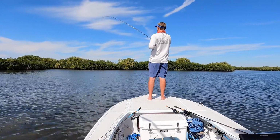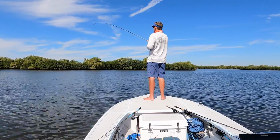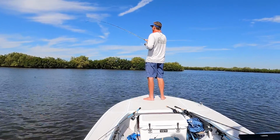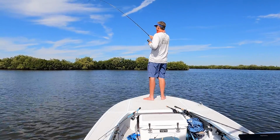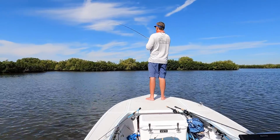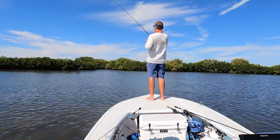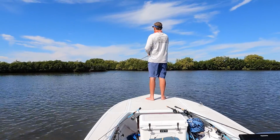Oh, this is a good one. It's got some jets. I think he's an over. Usually when they're right at the top of the slot, you get one good run and that's it. But when they're like this and it's kind of a standoff, nicely done.